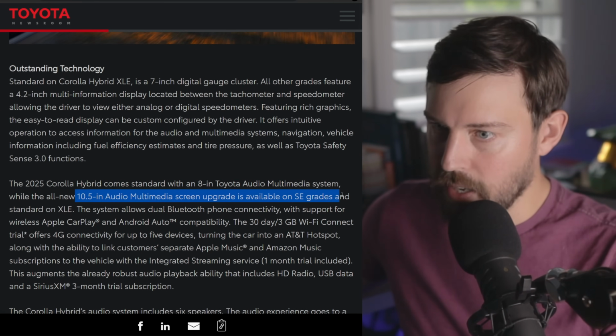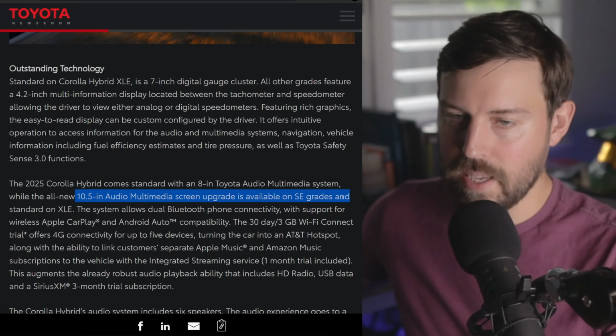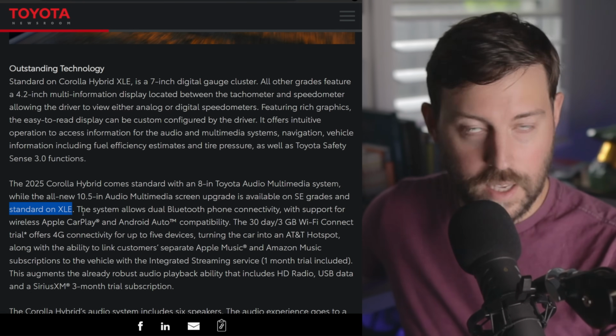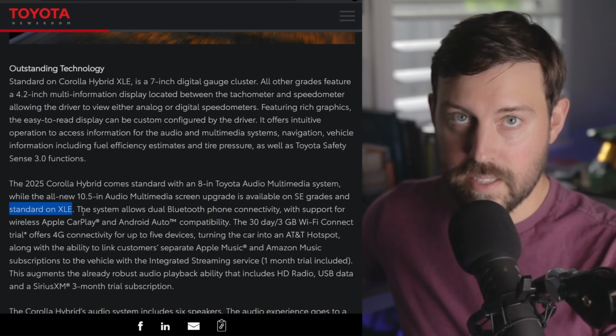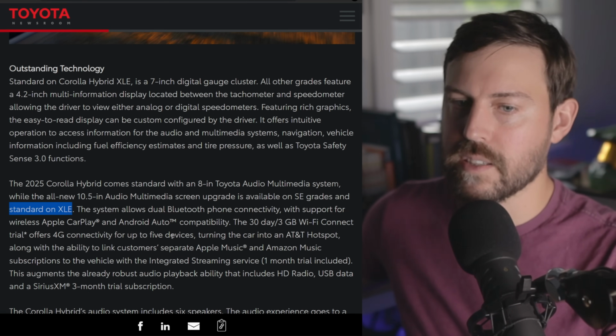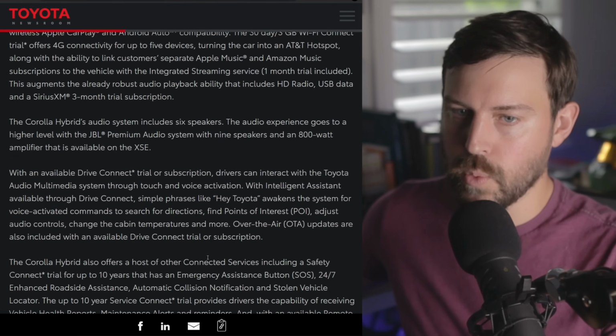It's available again on the SE. You're not going to be able to get it on the base LE grade. And it is standard on the XLE, kind of like how it's standard on the XSE, available on the SE sedan. I'm talking about the non-hybrids, and it is standard on the FX model non-hybrid as well.